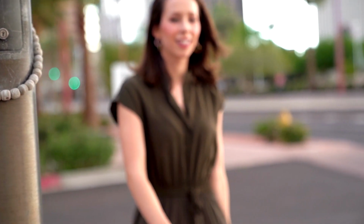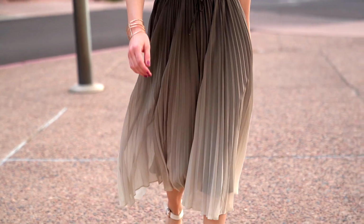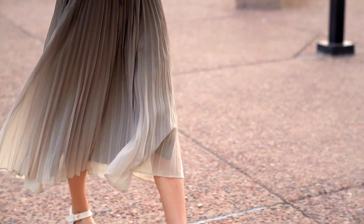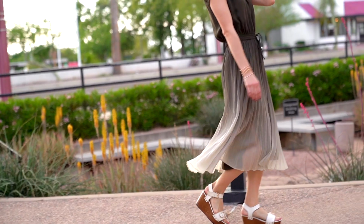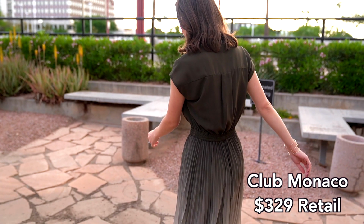All right, this dress is so pretty. It's incredibly high quality and could be dressed up or down. I loved that I got to wear this. This was from Club Monaco and was $329.